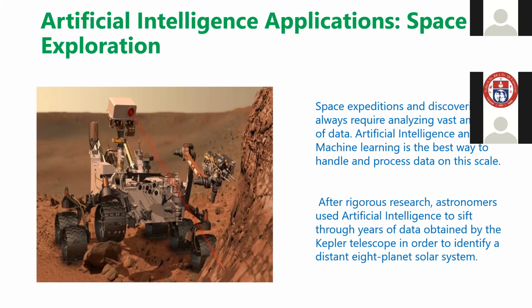We know that it is on Mars, which we call the red planet. The rover is responsible for autonomous targeting of cameras in order to perform many investigations on Mars. And the next one is the autonomous vehicle.